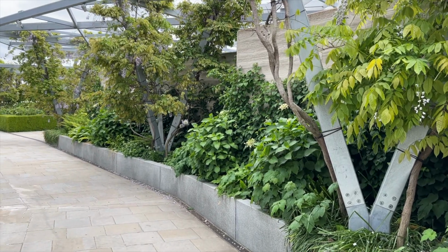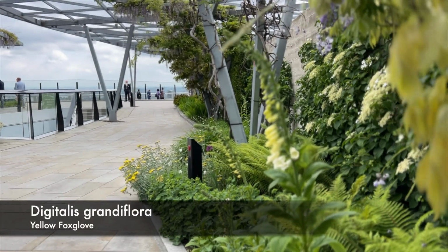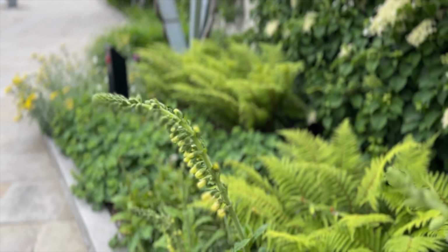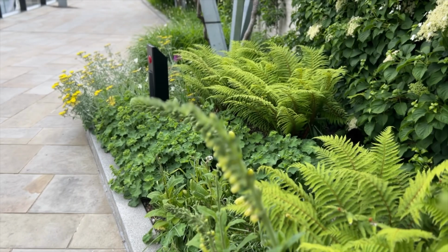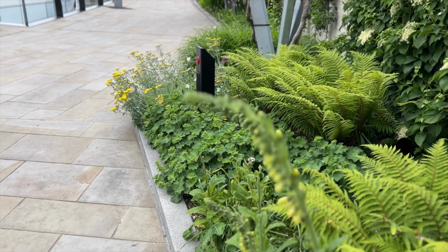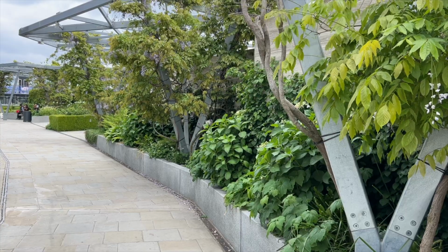Amidst this lush greenery, the woodland-like flowers of the foxglove, accompanied by the elegant ferns, serve as a gentle reminder of the intended ambience of this area, a tranquil woodland haven. Their presence reinforces the theme, inviting visitors into the space that beautifully mimics the serene and untamed beauty of the woodland's edge garden.